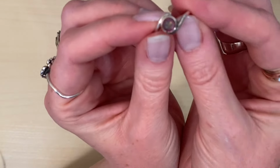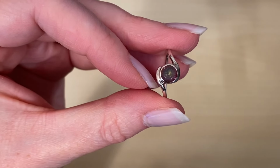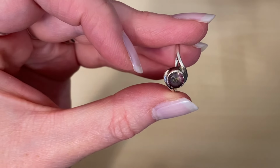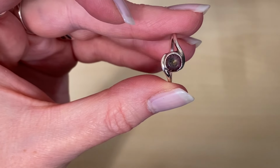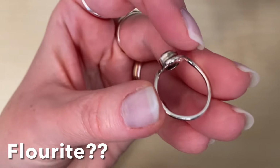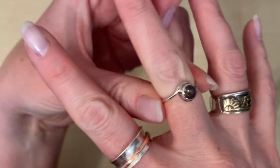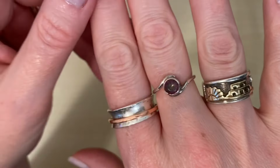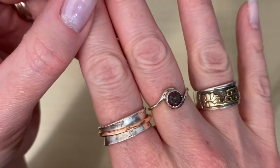I also cleaned up this pretty ring, and I still can't see any markings on it, but it's come up with a really pretty pinky purple. It's got all sorts of colours reflected in it. I meant to pop it on the Presidium, but I forgot, so I'll have to update you about that one later. But it's kind of super pretty. I feel like it must be silver. Perhaps it was artisan set. So that's a lovely one.